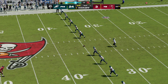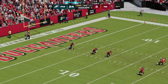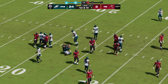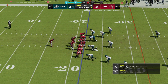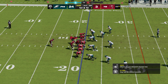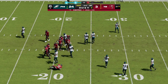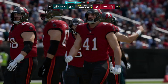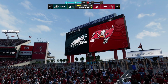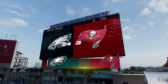So not much time to speak of remaining in this first half as the kick's away. And he returns this to the 22. And with time running short here, they'll simply take a knee, and that should do it for half number one. So we reach halftime in what's been a fairly one-sided game so far. As we send you a stone's throw away across I-4 to Orlando.